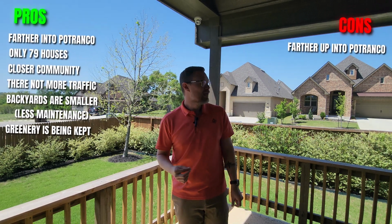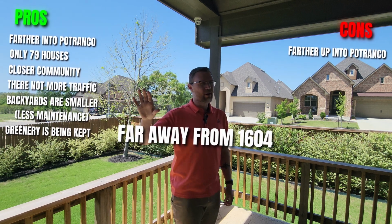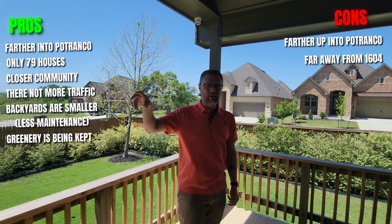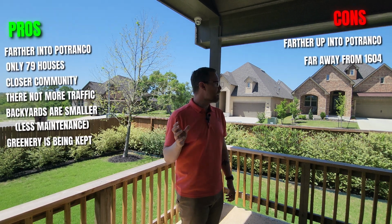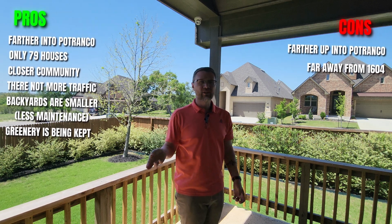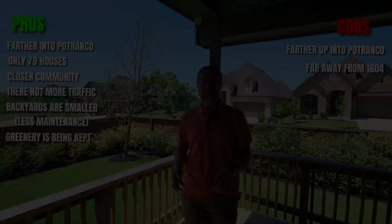But the only con for me is that you are a little bit farther away from 1604 and all of like the shopping areas. Another pro is that this is Castroville. It's a Castroville address, so you're going to get all of the Castroville resources.